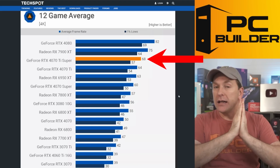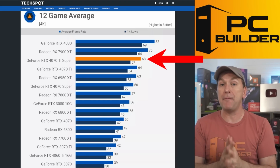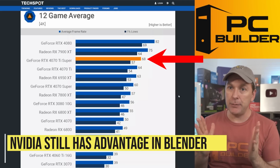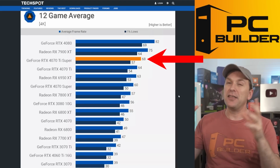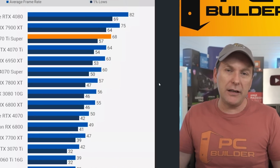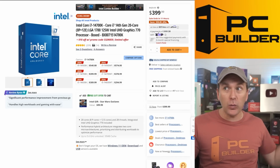And I will say, in terms of creator differences, not much difference in terms of video editing or anything like that. The one program where you will find a difference is Blender. AMD GPUs, for whatever reason, aren't as good in Blender as NVIDIA GPUs are. So if you're a pro doing Blender renders, then I would grab an NVIDIA GPU. For any amateur level work, or kind of any of us normal human beings, you probably wouldn't notice the difference between the two. Let's quickly punch through the rest of the platform.